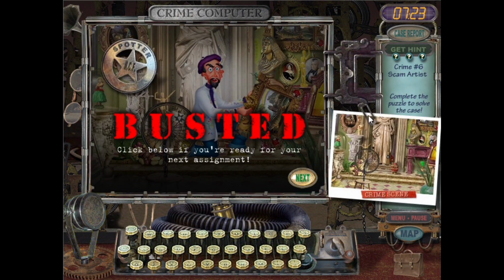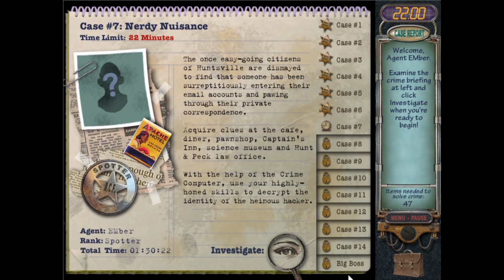Oh my god, I just realised it says Guilty as L. It's a Z, not a G. Okay, I got it now.